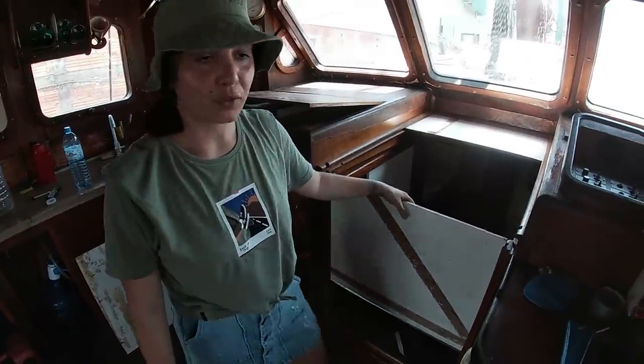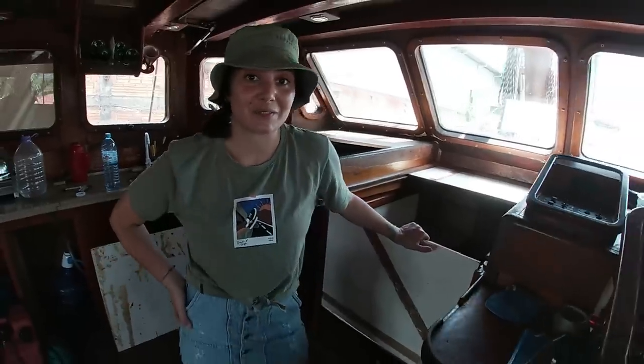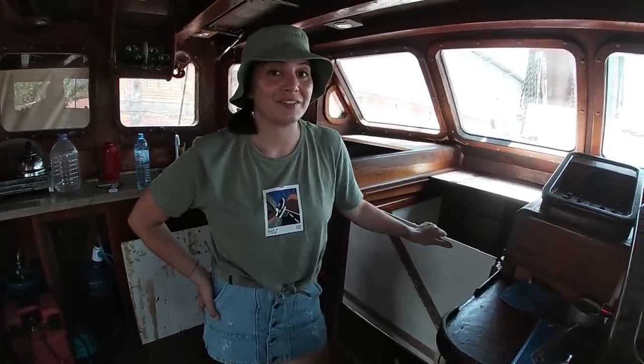We didn't get the boat with this door. The official door was missing, but some very nice carpenters that we met made this for us to save us from mosquitoes one night. So we are very thankful for these pieces.